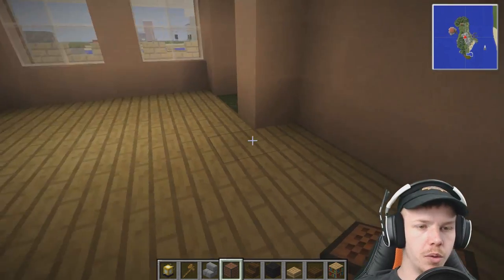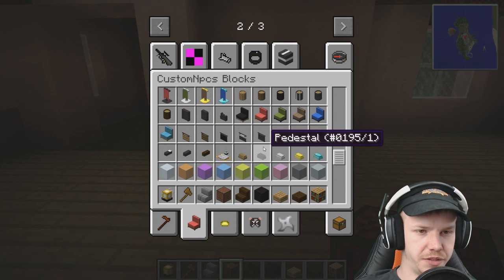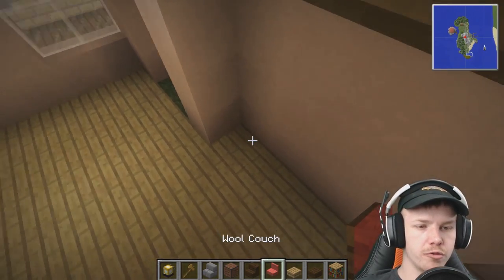Okay, beautiful. We want a sofa. We've got this perfect little indent here for a nice sofa. And we've got perfect seats for this, these nice sort of sofa ones. I'm not going to go with the green. I think I want to accent this room with red.